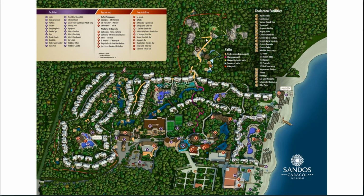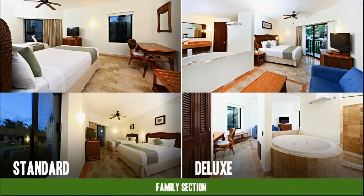Okay. Now we're going to go a bit more into the rooms category of the property, so you'll see a little bit of what we have to offer. Let's start with our basic rooms of the property, our standard room and our deluxe room. The standard room comes with a king size bed or 2 double beds, subject to availability. It's upon request. And then on the right-hand side we have our deluxe room.